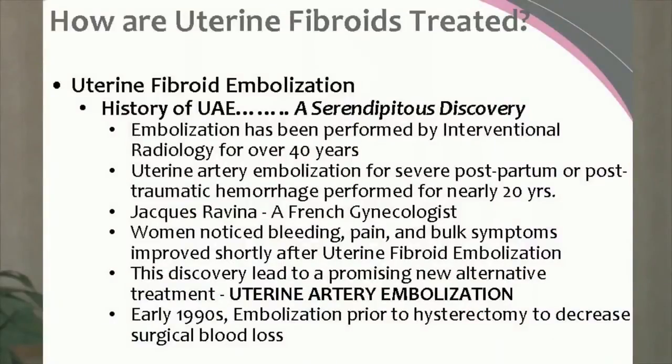Uterine fibroid embolization has been around for a long time. It's been around for about 40 years, and where the procedure came from is that we used to do this because of patients who had bleeding after pregnancy. Sometimes the uterus doesn't contract enough, and postpartum patients are bleeding excessively from their uterus, so we would actually do this procedure as an emergency. And we noticed that the patients who had fibroids did well after the procedure. So we ended up about 20 years ago, maybe 25 years ago, doing this procedure for fibroids. And it's been around ever since, and at this point, it's a well-established procedure.